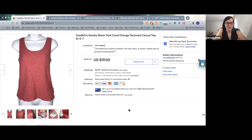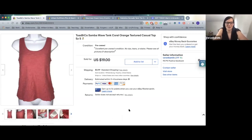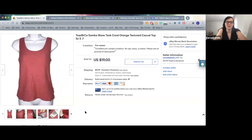Okay, next up was this Toad & Co. And I will put the sales price down below because it's not what you see on the screen. This sold for $16 and the buyer paid shipping, and it sold via promoted listing. It's just this nice little texture tank top. I got this from the bins, so I had about $1 into this. Oh yeah, I didn't tell you where I got the other items from. The Fabletics came from a regular thrift store, and so did the Vionic. So about $4 into those two items, and then I had about $1 into this one.